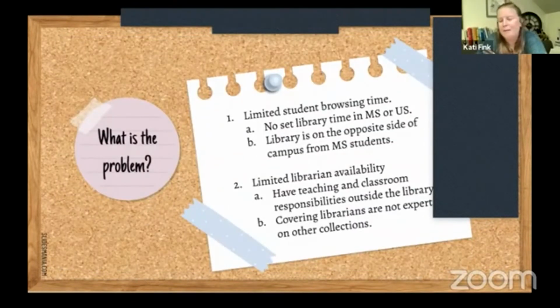So what is the problem? The problem that we faced was that our students in the middle school do not have any set time for library, as well as in the upper school. Our library is used as a common space. There are no classes that take place in the library. So students have to use their own free time to come over to the library and pick out something that they might be interested in. The library building itself is actually on the opposite side of campus from our middle school students as well. And for 5th, 6th, 7th, and 8th graders, they have to trudge through the upper school students to get to our library, which for them can be overwhelming at times.